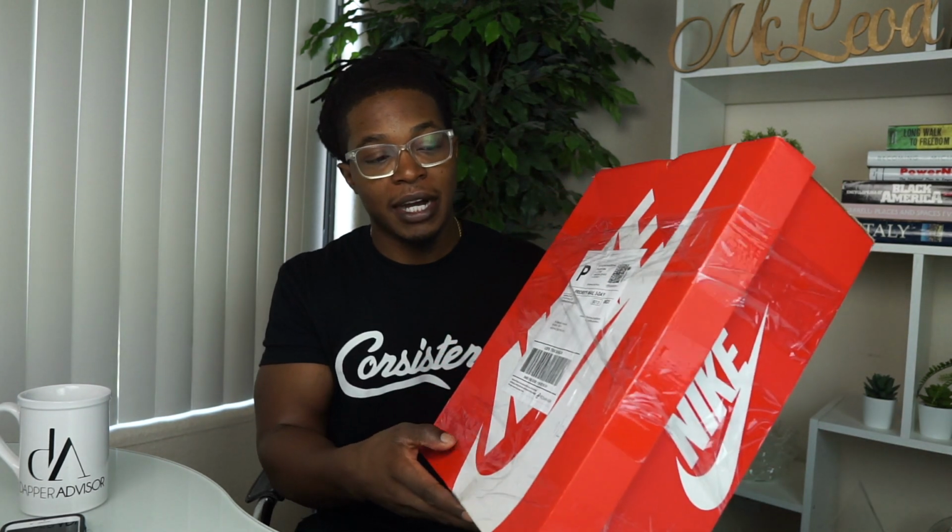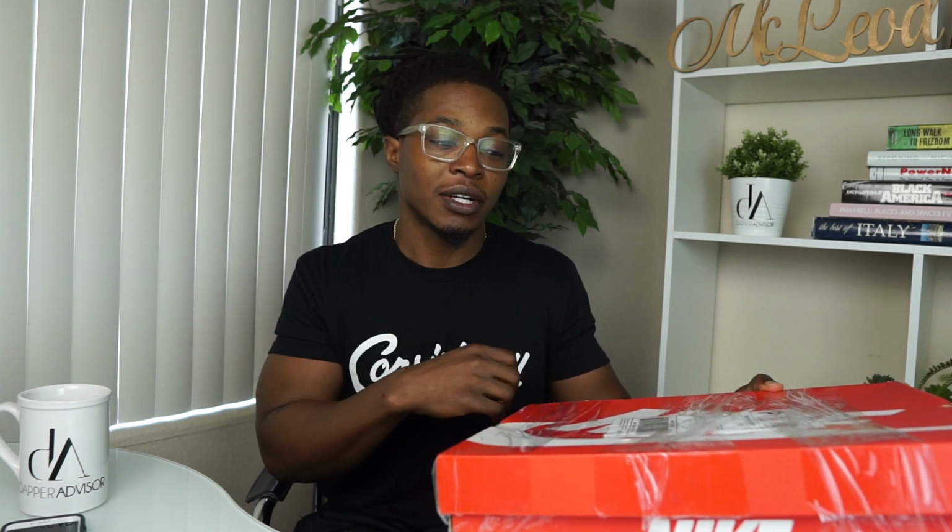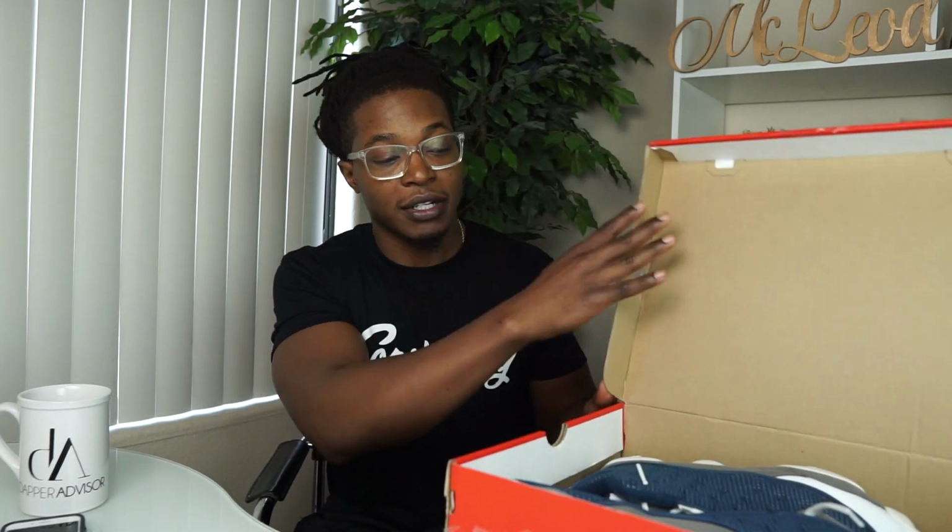This is how I actually received the order, in a regular Nike box with the label taped on top. Anytime I see these type of packages, I usually instantly think to myself something might be wrong, mainly just because the presentation is terrible. So if you guys ship on Poshmark, even if you ship on eBay for that matter, definitely don't want to do stuff like this because it's just a really bad look and it's just bad business. But that's a whole other story for another day.